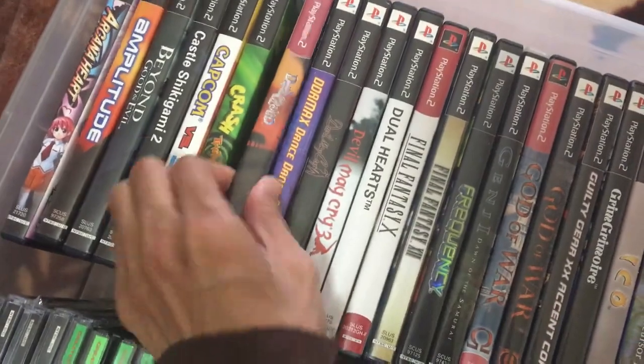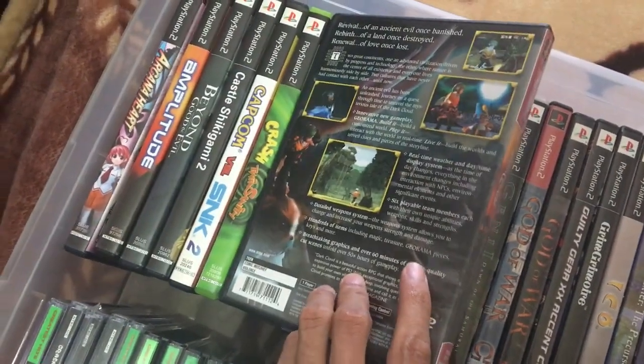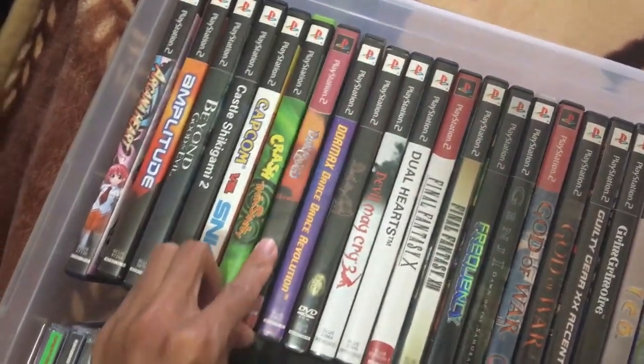But yeah. Dark Cloud, I haven't actually played this yet, but I do want to keep this because I do want to play this once through at least, so we're going to hold on to that.